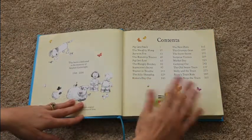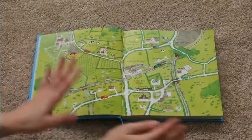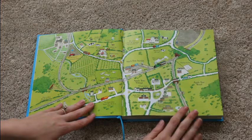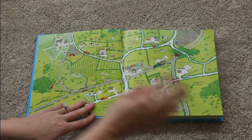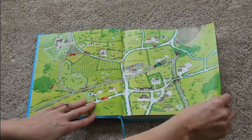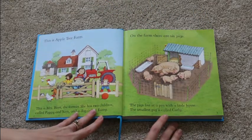And there are 20 different stories in the book. And what's also super neat about the book is there is a map that goes along with all of the different stories in this book, so you can kind of see where each of the stories take place. So this first story is called Pig Gets Stuck, and this book is considered a dual reader.